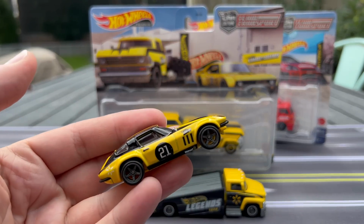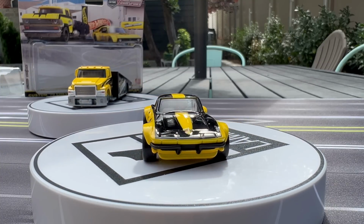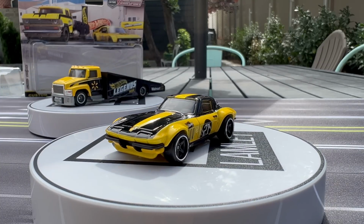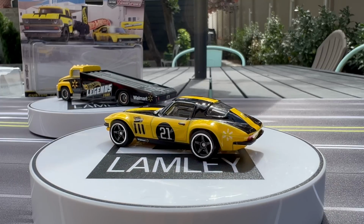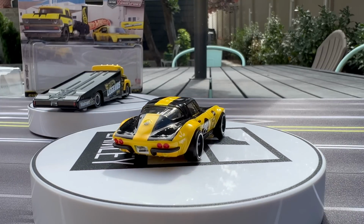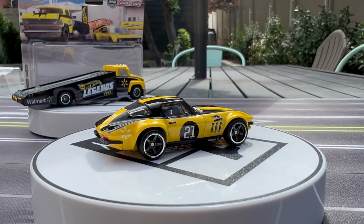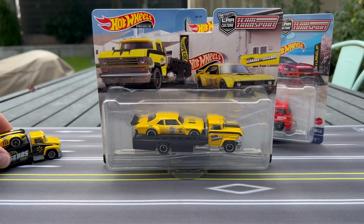I'll go ahead and put this on the turntable so you can see it. I really like the modern 5-spoke rims that they put on this one, with the modern deco. This casting debuted in Fast and Furious a couple years ago, and I think we've seen it in Team Transport as well, but this was a unique take with the Walmart logo and the yellow and black and obviously the Legends and the number 21. So that was the first set, and this is the second.